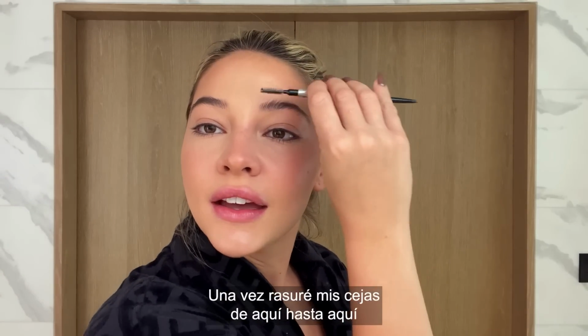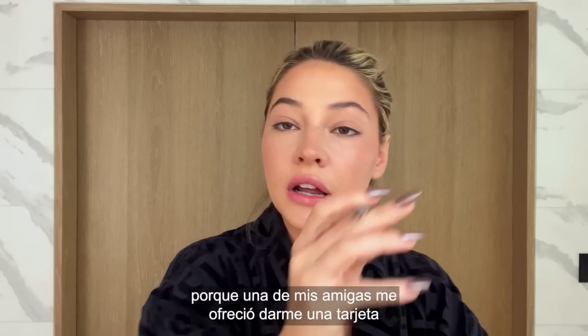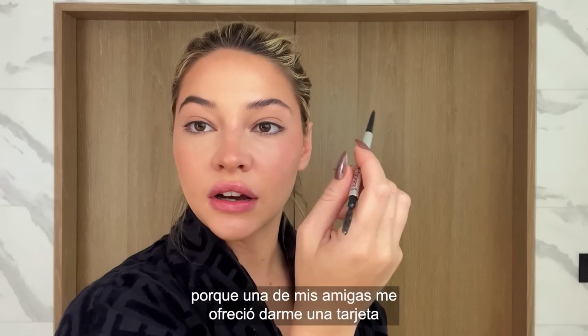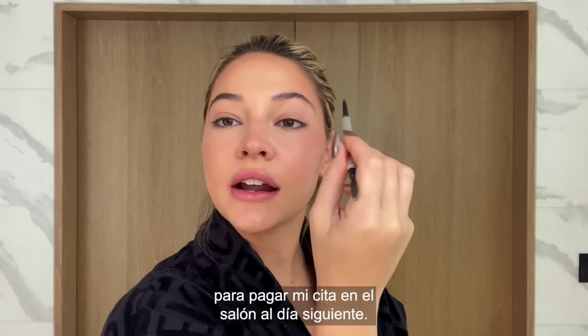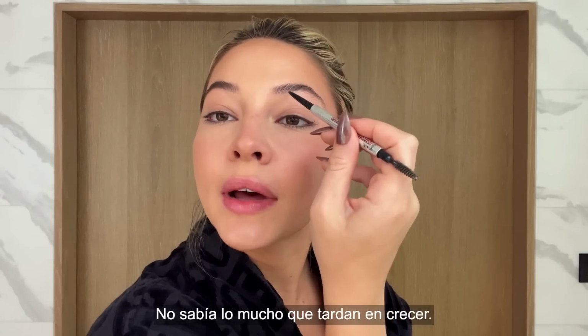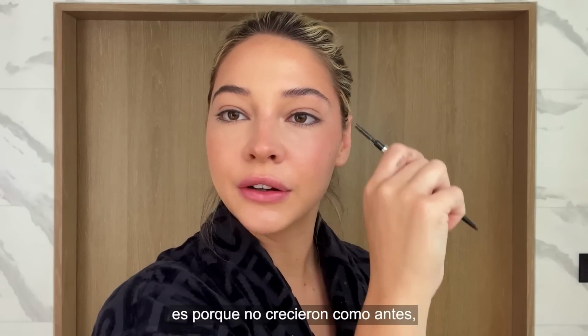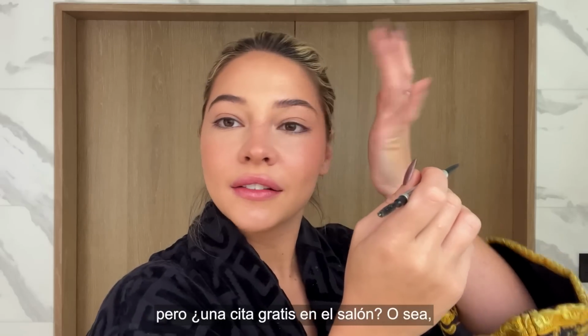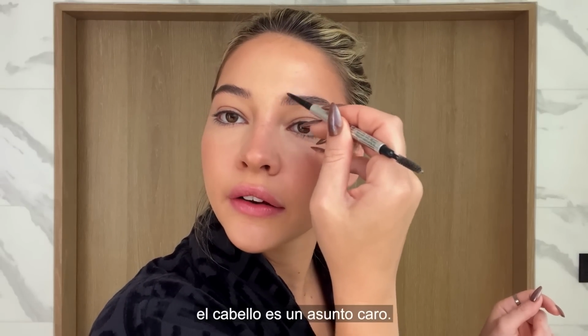One time I shaved from here to here because one of my friends offered to give me a Visa card that was gonna pay for my hair appointment the next day. I didn't realize how slowly eyebrows go back. Another reason why I don't really touch my eyebrows is because this one never quite grew back the same. But free hair appointment, you know what I mean? Hair's expensive.